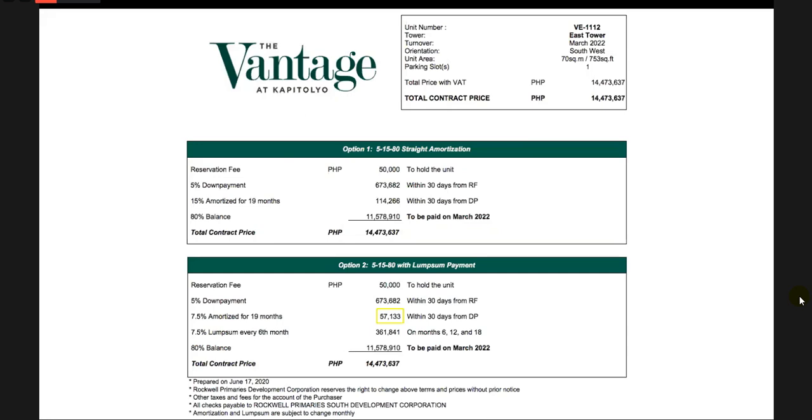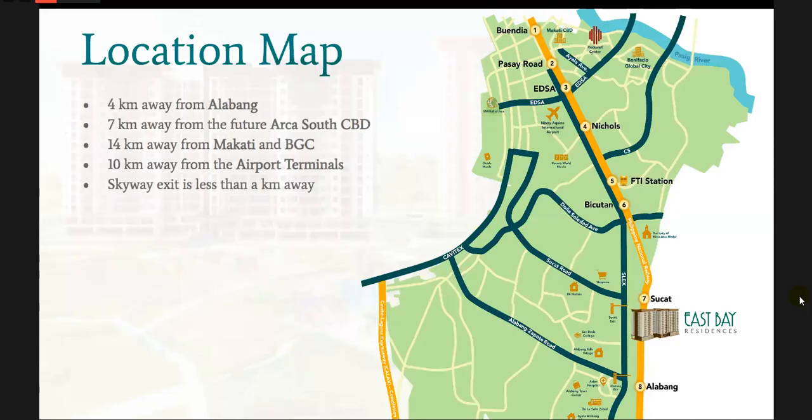So lastly, so we have East Bay Residences. So this one naman is our first project sa southern part of Metro Manila, specifically in Sucat, Muntinlupa. So this one is actually located along East Service Road. So Service Road, medyo baka ma-off na yung clients. Like, ay, ayoko dyan sa Service Road na traffic.